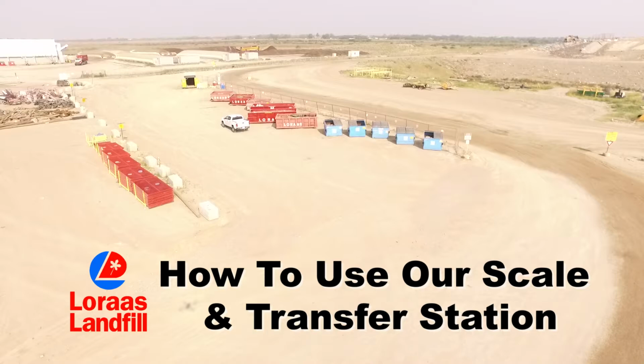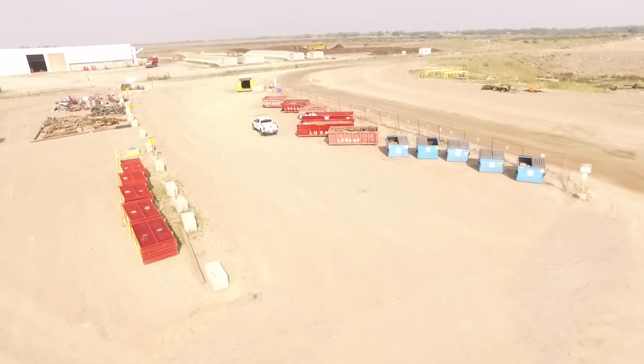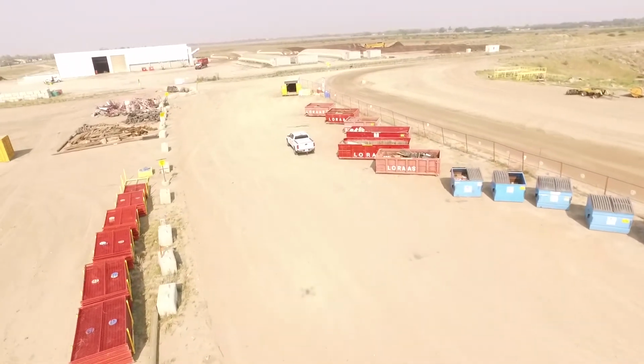Welcome to the Loraas Landfill, just north of Saskatoon on Lutheran Road. Today we're going to show you how to weigh in at our scale house and use our transfer station for all your excess waste and recycling needs.